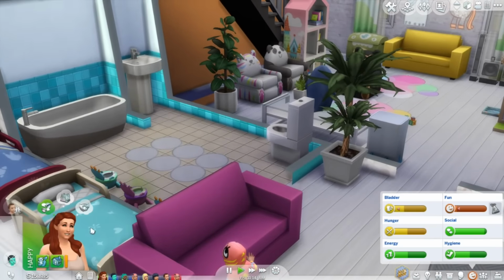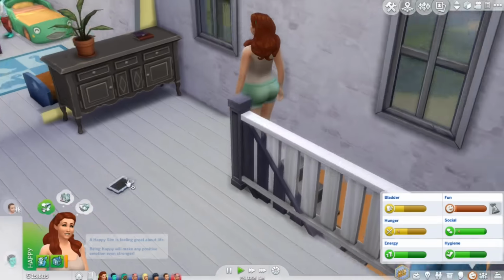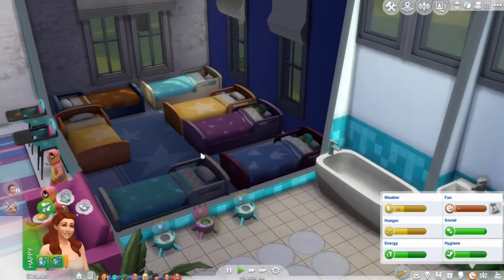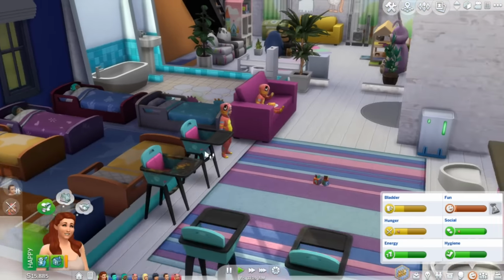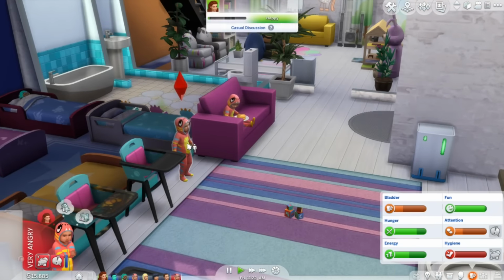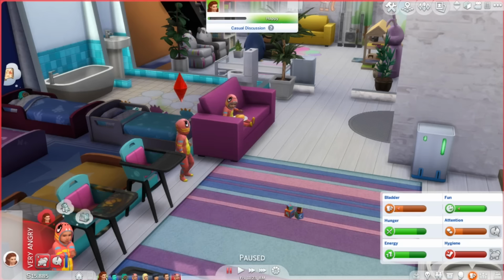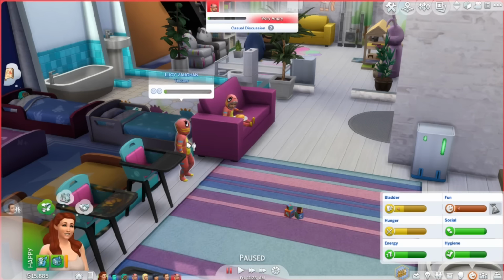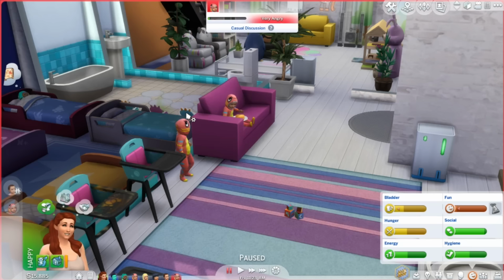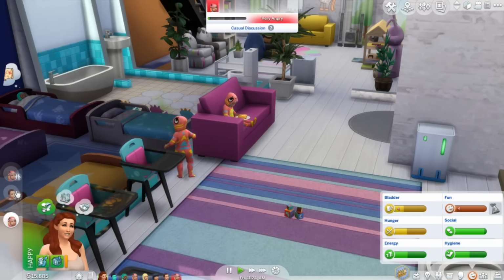Where are you going? No, no, no. Leave him be. Amber. Just no. No, no, no. Okay. How are you doing? Oh, I see. Okay, let's go ahead and change her diaper. And then we can actually go ahead and potty train Lucy. Since Trevin is still sleeping.